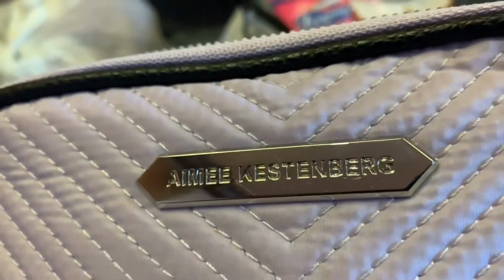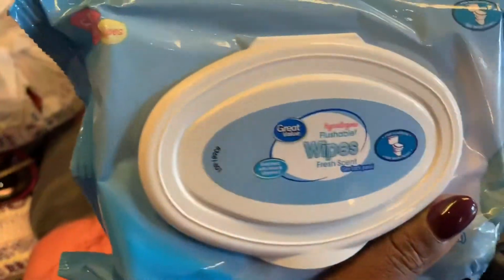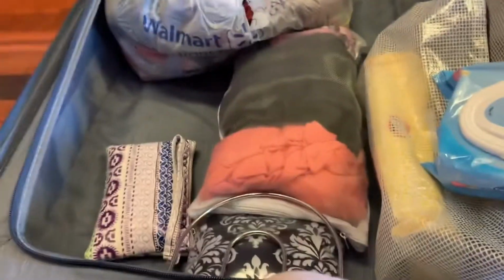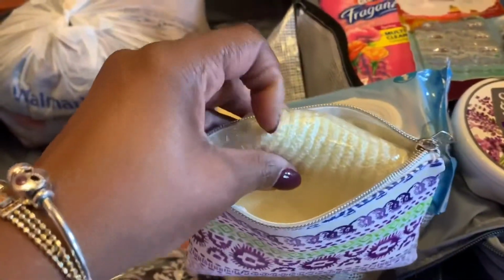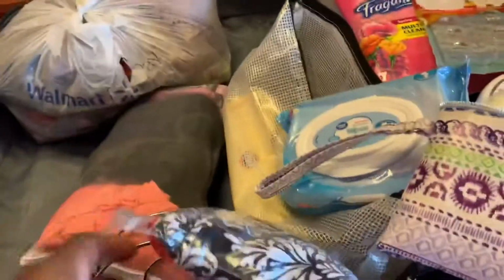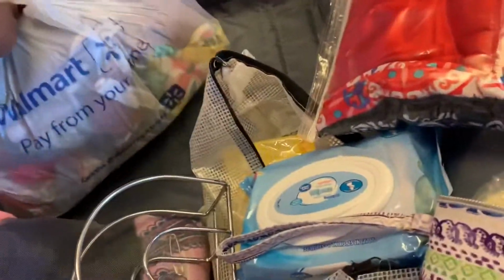This is my makeup case. Very pretty purple by Amy Kestenberg from Ross. Flushable wipes for when you go to the bathroom. Got my sunnies. Another little packet. My bath mitt to wash up with. These are pillowcases, satin pillowcases. These are all my pajamas. This is a napkin ring. I'll show you what I do with that. And these are more clothes. And that's all I got.